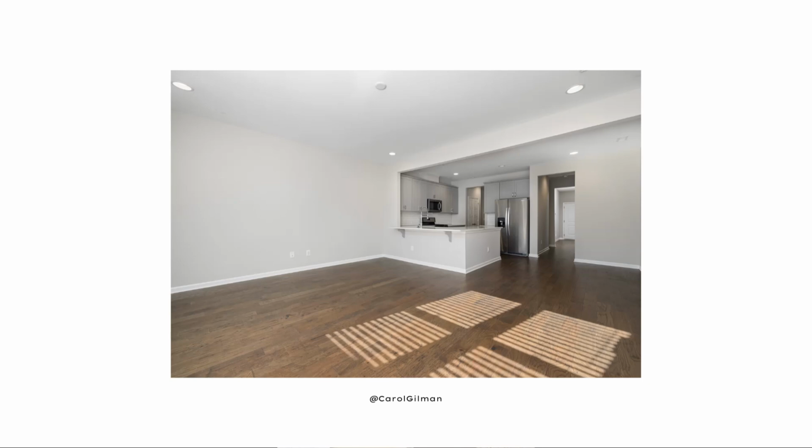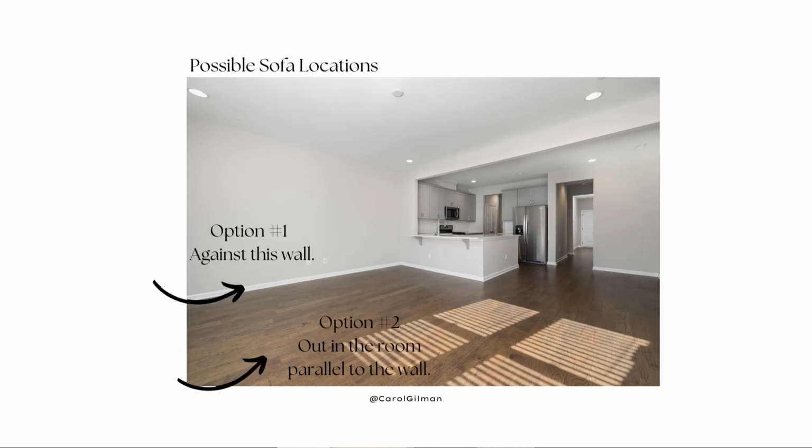So if you have kind of a longer wall, a sofa is a long piece of furniture. So that may make sense to place it on a wall that is longer. So let's take a look at a room example where we can figure out a sofa size. So this is the room that we're going to use. And when we're looking at the room, I see two possible locations where we can place a sofa. One would be up against this wall, and the other would be out in the room.